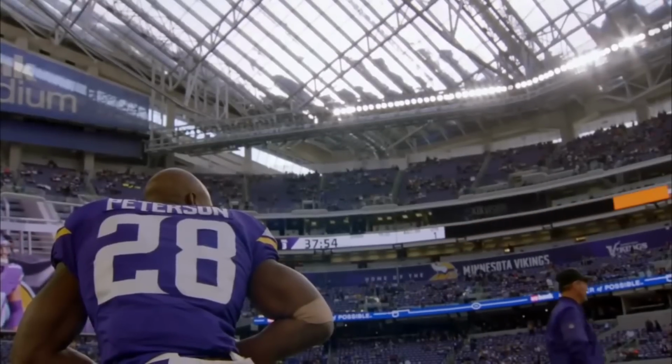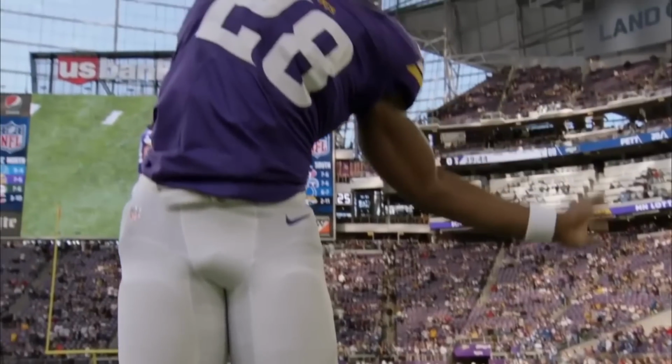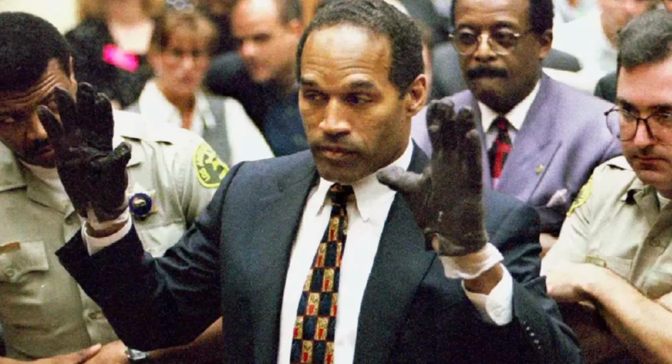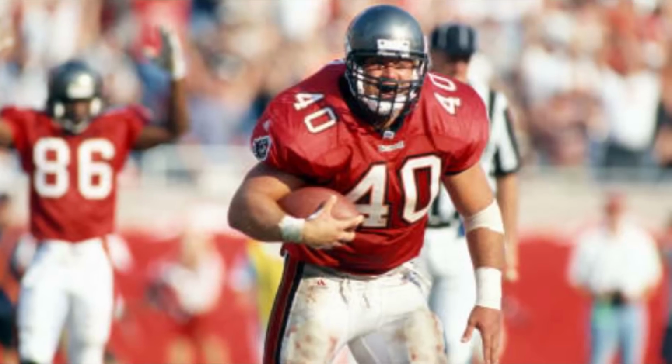And Adrian Peterson, obviously, was absolutely insane in his prime. Adrian Peterson, to this day, is still the last running back to win the MVP, and he rightfully deserved that in that monstrous 2,000-yard 2012 season. But in terms of evolution, Adrian Peterson really just refined that Gale Sayers, O.J. Simpson style of runner.